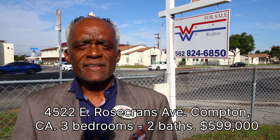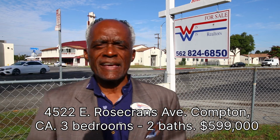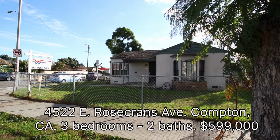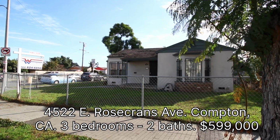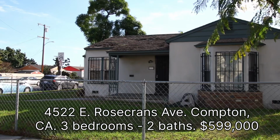I want to let you know about my new listing in the city of Compton at 4522 East Rosecrans Avenue, flat on the corner of Lime and Rosecrans Avenue. It is a 3-bedroom, 2-bath, approximately 1,800 square feet. It's a fixer-upper. It has great character, I call it.